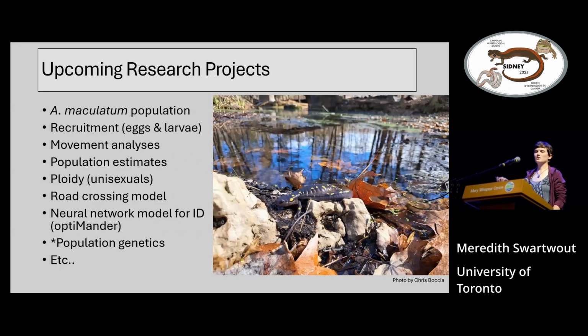We have a lot of directions still to go, tons more work to be done. This is a massive project and we're just getting started. I just found out that we may have another 3 years. So I'm just going to highlight quickly a couple of things. Some of you may have seen Chris Botch's talk earlier about our visual identification, building a neural network model.